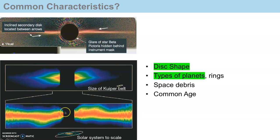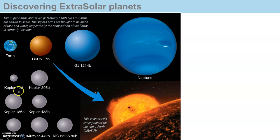This is actually a mask that is put by the telescope over the star so you can see the gases around that other solar system a little bit better, because these are so far away. So other solar systems are showing the disk shape and possibly different types of planets. Other solar systems have shown us different types of planets. Here they are related to the size of the Earth and the size of Neptune. And so we do have other planets that we've seen.